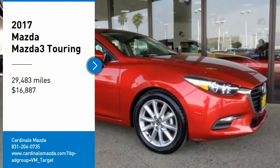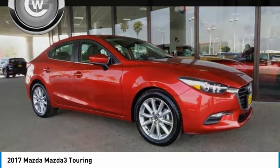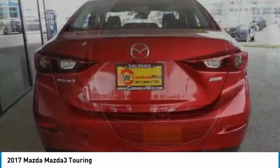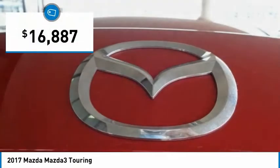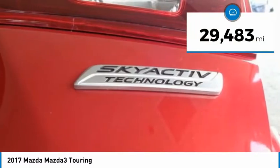Looking for the right vehicle? Check out the 2017 Mazda 3. The Mazda 3 meets your vehicle wants and needs. Powerful and economical, technologically savvy, and boasting top safety features, the Mazda 3 is the total package and is priced below $20,000. This vehicle has less than 30,000 miles.